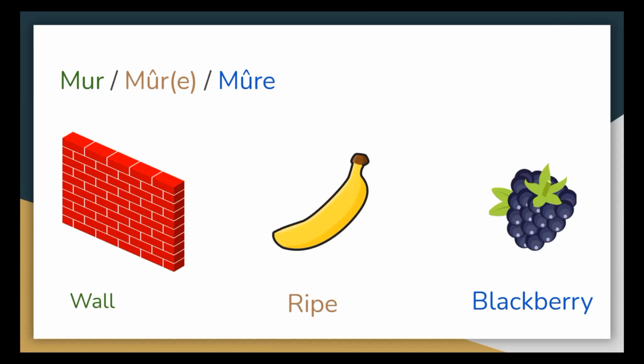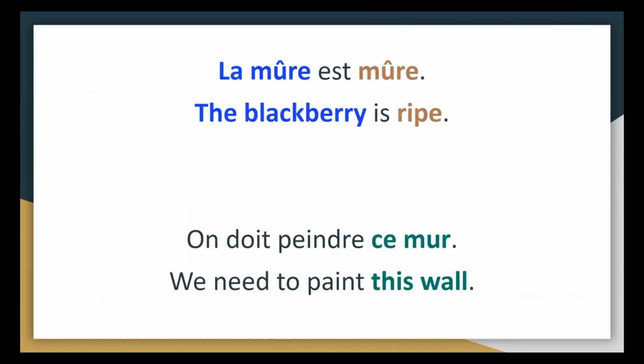And the last mûr, M-U accent circonflexe R-E, is a noun, which means blackberry. So a blackberry in French is une mûre. An example is la mûre est mûre. So the blackberry is ripe. An example with mur meaning wall is on doit peindre ce mur. We need to paint this wall.